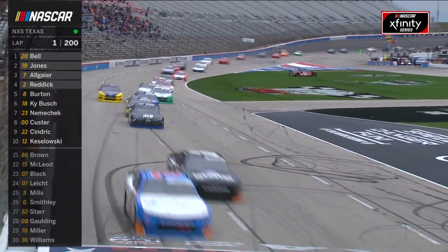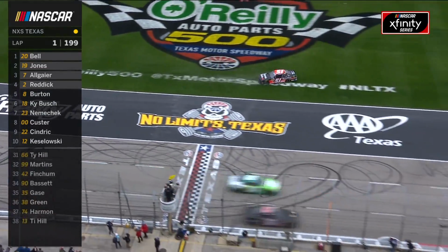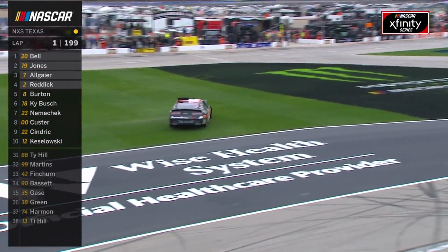The tires love cool temperatures, and there's always, oh, we've got one spinner. Already a spinner. That's the 51 of Jeremy Clements. Once you get in here, splitter's good. Splitter's good.